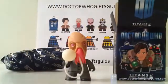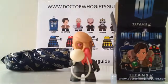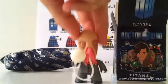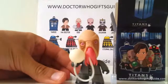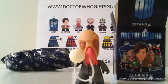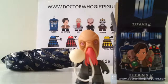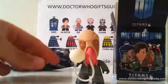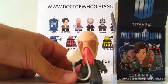We got an Ood! We got an Ood! Oh, I was convinced it would be the Doctor. I was convinced this big head belonged to Matt Smith. We have got an Ood, guys. So we have the entire base set, an awesome Cyberman variant, and a Doctor variant. This has been the best value for money I have spent in, I can't even remember how long. I've never been so excited to see an Ood in my entire life. Look at his gross little face.